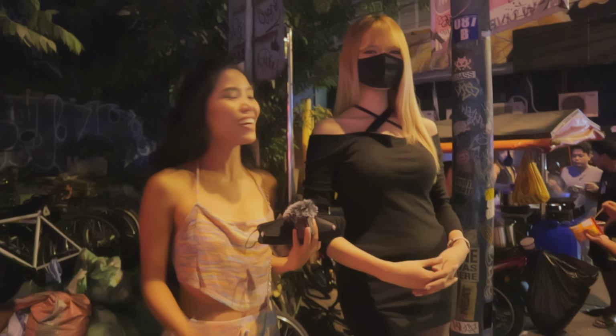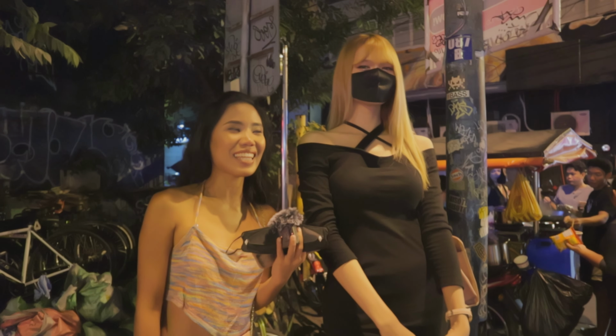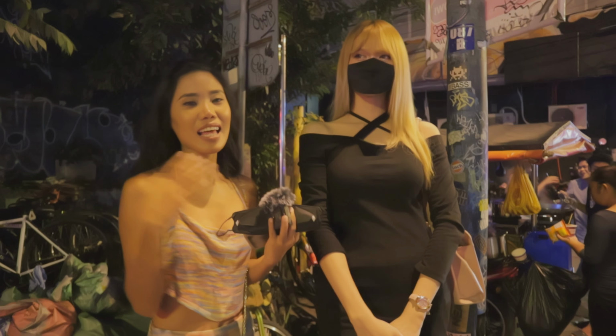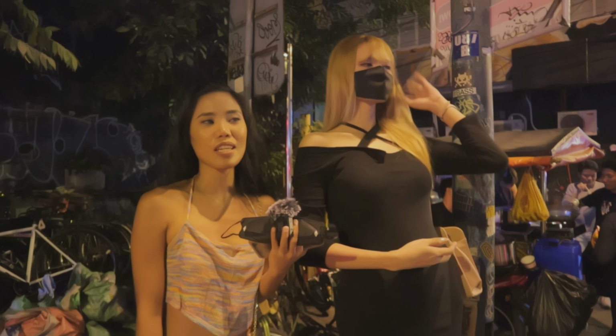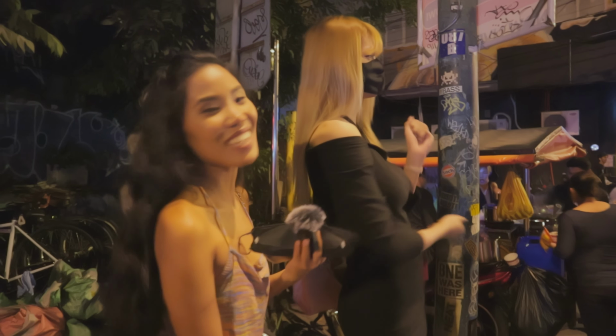Here is my beautiful friend right here with me. So she finally arrived, and by the way, her name is Ran. She's my colleague before in my previous work. And as I was telling you earlier, we used to go to the pubs here in Poblacion, Makati before the pandemic. And now tonight, this is the first time that we are going to party again. We're going to take you with us and tour you around the party district here in Makati. Let's go, let's go.